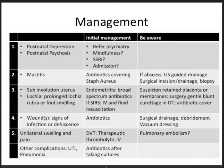Mastitis. We cover mastitis with antibiotics. If there's no sign of abscess, if antibiotics don't work, we request usually an ultrasound scan to confirm the abscess, and if present, we can ask the radiologist to do an ultrasound-guided drainage. If that doesn't resolve the issues, surgical drainage incision is required, and most often the surgeon will take a biopsy to exclude a sinister underlying cause.